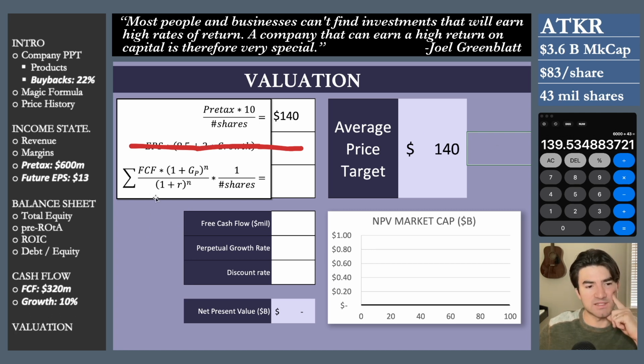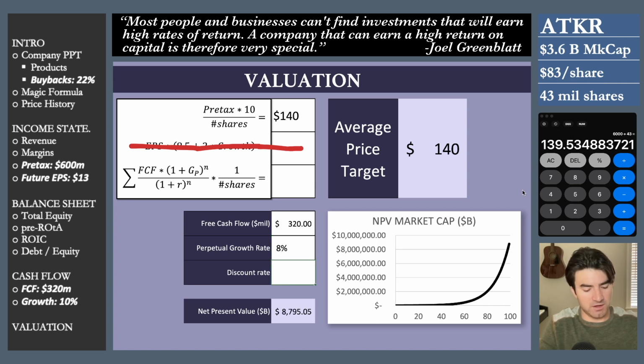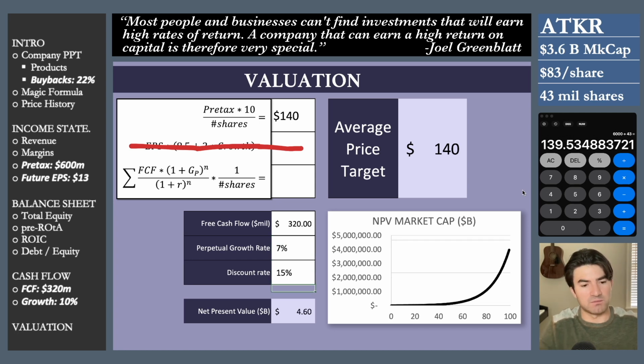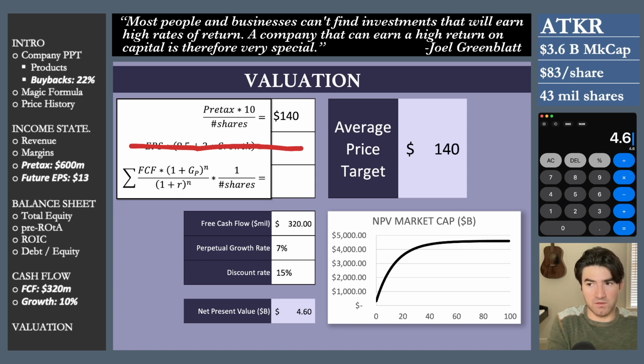All right, lastly, I want to do a DCF, discounted cash flow. And the way I'm going to do that is I'm going to put their free cash flow in millions, so $320 million. Their perpetual growth rate, I'm going to go down from the 10%. I'm going to say 8%. And then a discount rate, no, I'm going to say 7%. Okay, so 7, and then a discount rate, I always discount at 15%. That's my opportunity cost in my mind. And so I like discounting at 15%. And whenever I do all that, I get a net present value of $4.6 billion. So $4.6 billion times 1,000 is 4,600 million. I'm going to divide by 43 and I get $107 a share.